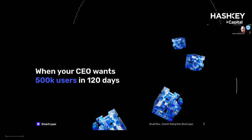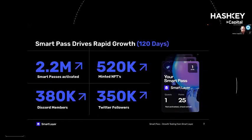And so we really looked at a lot of the solutions that were out there in the marketplace. We looked at a lot of the best methodologies and realized we wanted to do something slightly different. And so we took our own technology and built our own solution, which is called Smart Pass. And with that solution, we've really knocked it out of the park. We've been able to generate 2.2 million passes. So that's 2.2 million users created in the last 120 days.